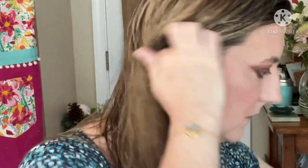Okay, I think that looks good. I'm just gonna fix the blush. And the highlight. The highlight's still there, but I did cover up quite a bit of it. I think that looks good. All right.